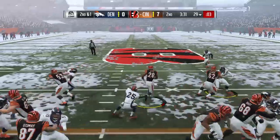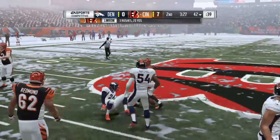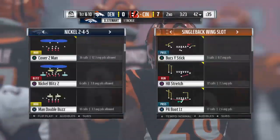Dalton with a give here to Mixon. Wiggles free. And they get him down, but not before he takes it across the 40-yard line. They'll get 14 on that one. Good for a Bengal first down.